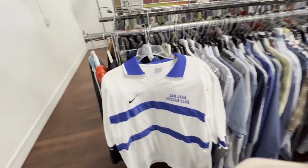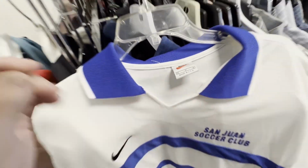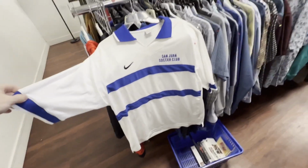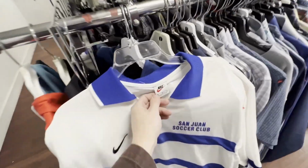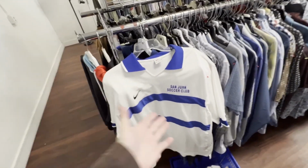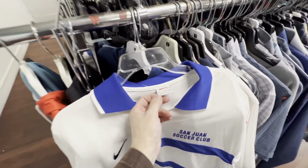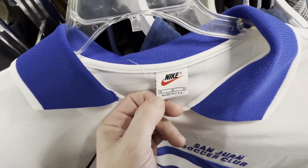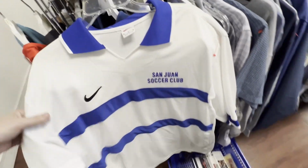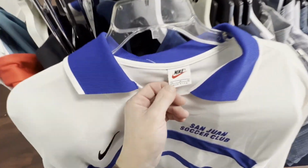Browsing the shirts, and I came across this San Juan Soccer Club Nike shirt. The tag says made in the USA. I don't really know much about Nike tags, nor do I know much about soccer jerseys or soccer shirts. It's just not my forte. However, I need to brush up because I do find soccer jerseys from time to time, and I know things that are made in the USA. I know Joe loves them, so I think I'm gonna pick this up just based on it's pretty cool and made in the USA tag.